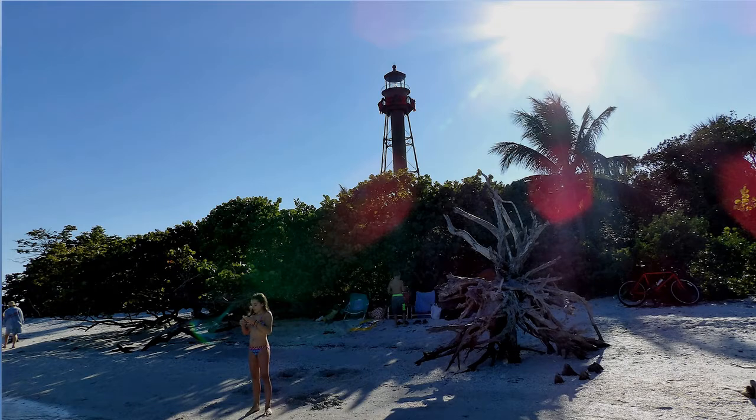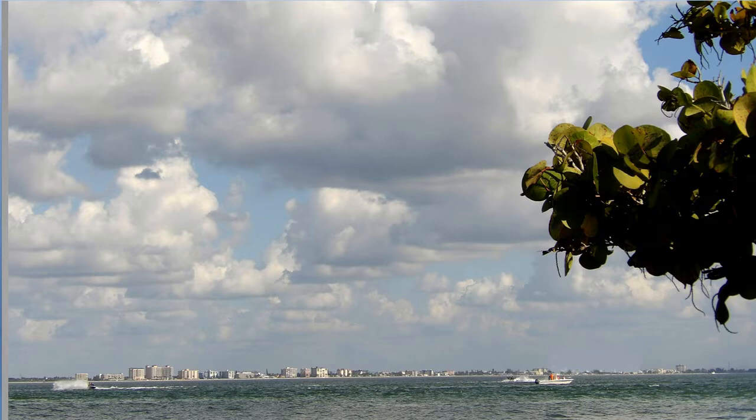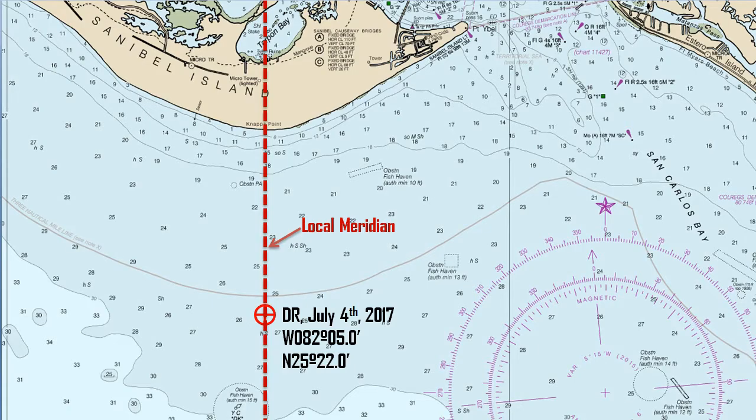If you want to know what it looks like, here is the lighthouse at Point Ybel. That's what it looks like, and if you stand right at the foot of the lighthouse and look due south, that's what you are going to see. So our sailboat is probably somewhere in this area. So you can use the navigation chart and the various markers to determine your position as well.